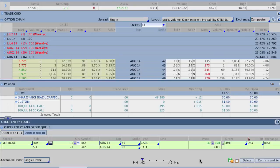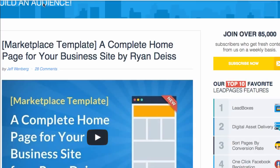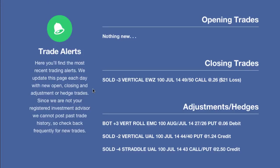And as we get closer to expiration, like we're in right now, about 8 days to go, I'd rather just go ahead and close out this trade in particular if we can't actually roll the spread to next month. So for the other adjustment that we made, that's in EMC.